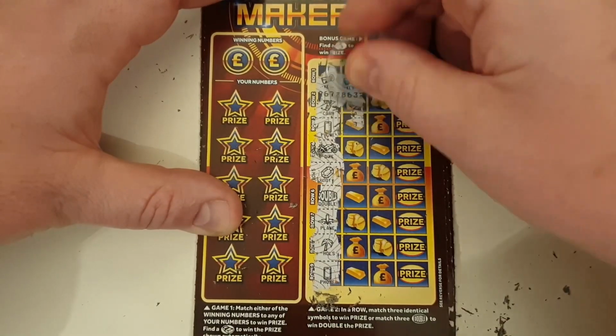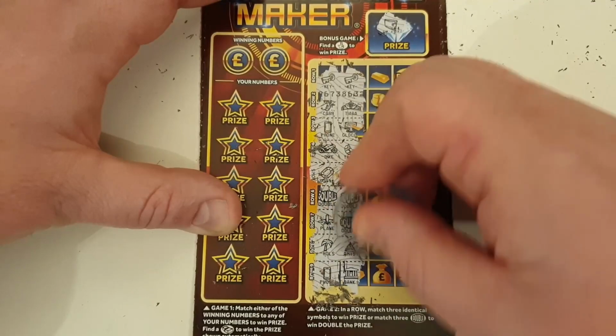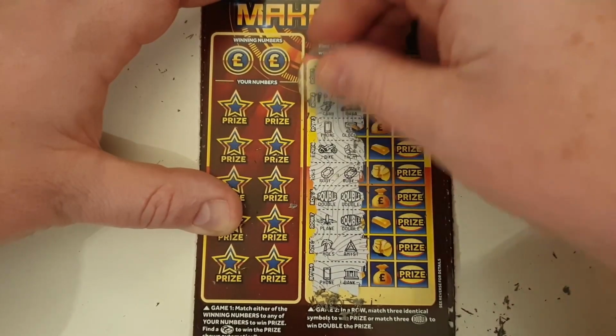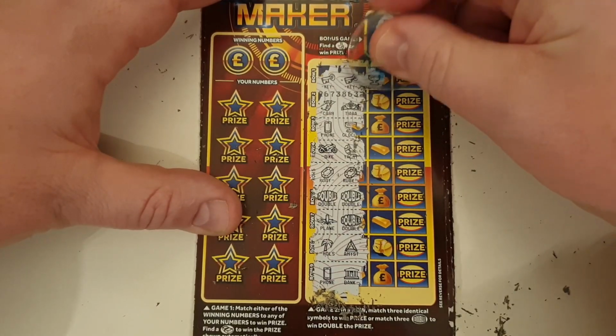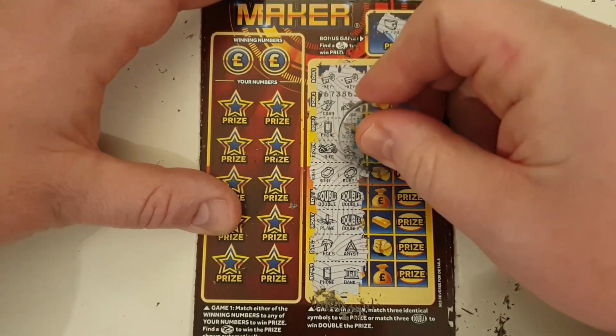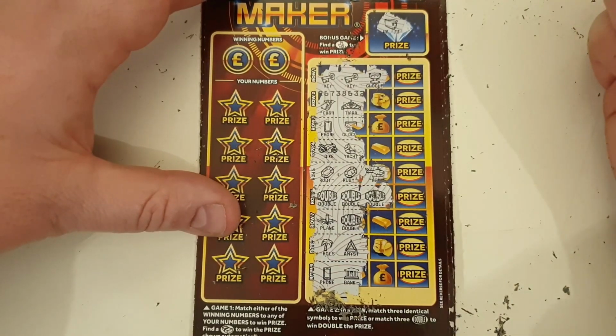Right. So we've got two keys there. Two rubies. Two doubles. Oh, I'd love to eat my words and get a back-to-back winner. So two keys and a cup. Two rubies and a helicopter. Two doubles. Three doubles. It's at least a tenner.